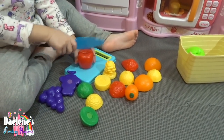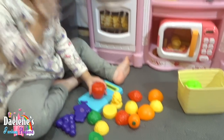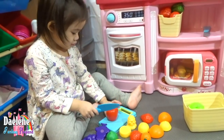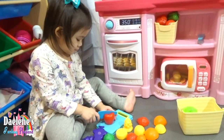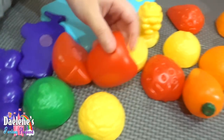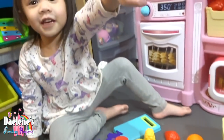I can't slice. You can't slice it because your finger's on the way. Oh my gosh. Uh-oh, slowly. You might cut yourself. There you go. There's no mashems in those vegetables and fruits, Daelene. Check the basket. Maybe there's something.